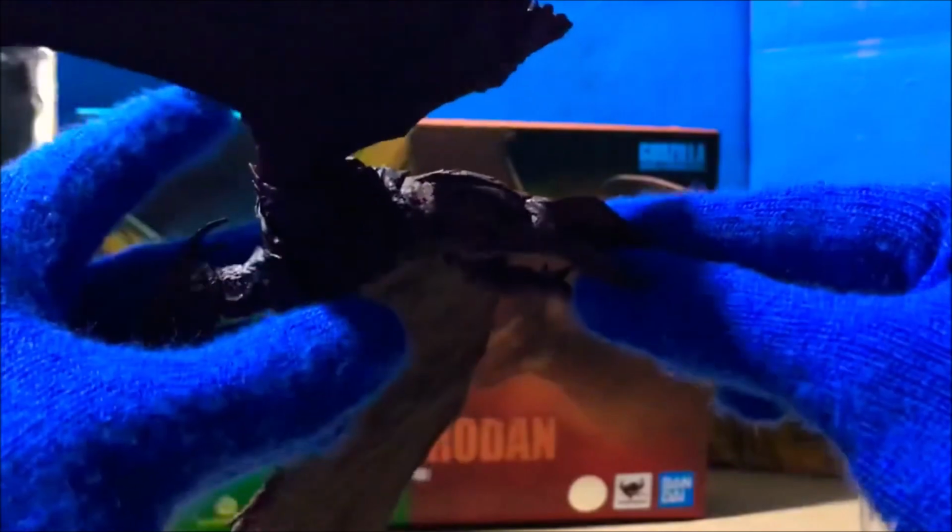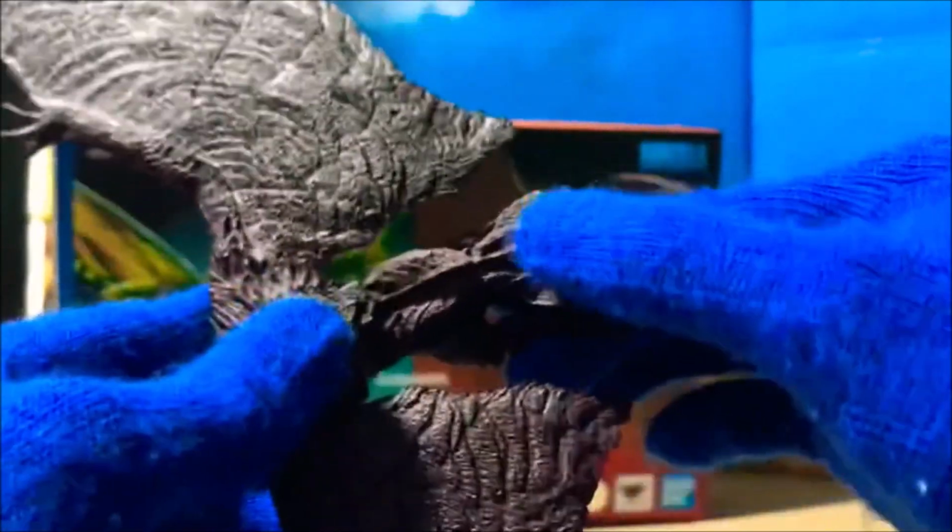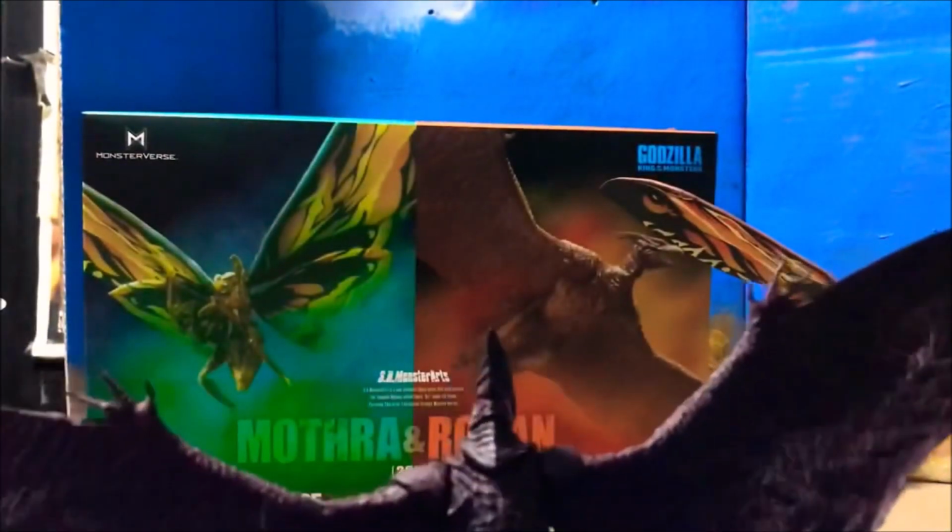Now for the body articulation, you can go down, up, side to side if you want to. So that's already good articulation with this Rodan in terms of body detail. You can move it a little bit side to side. Not much articulation there. Legs, you can move them all the way backwards and forwards. So you do have a good amount of articulation right here, but again, this figure feels very, very delicate when it comes to handling.